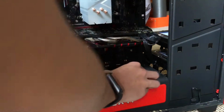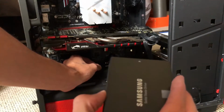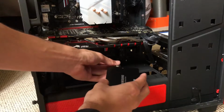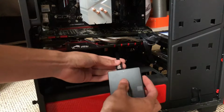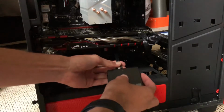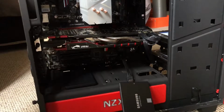So let's quickly plug this one in. I'll show you again that small side. If I turn it around, on the left is where the SATA cable will go, and if you line it up, press it in, then it's connected, so it can receive data now.